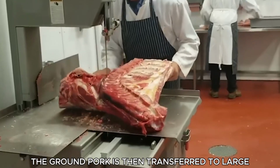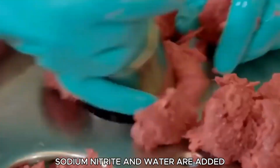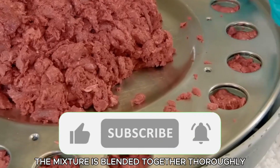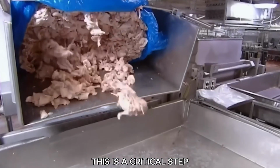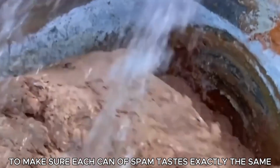The ground pork is then transferred to large mixing vats where the salt, sugar, sodium nitrite, and water are added. The mixture is blended together thoroughly to ensure even distribution of the seasonings. This is a critical step to make sure each can of Spam tastes exactly the same.